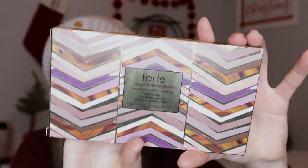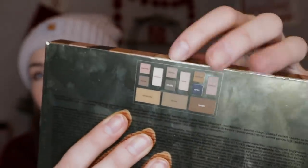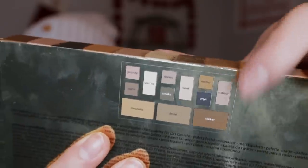The next thing that my mom got me is this Tarte Clay Play palette. This is just what it looks like. I'm not gonna open it just because I don't really want to right now, but this is what the inside of the palette looks like. There's eyeshadows and face shades that you can use for like bronzer.